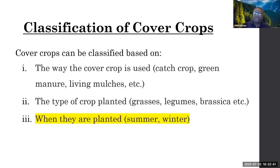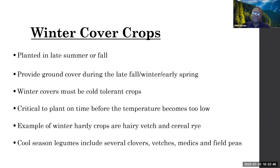So what are winter cover crops? Winter cover crops are planted late in the summer or fall. Basically, they are covering the ground for that period where the weather is going into the winter season and then up till the early spring. So you want to make sure that the ground is covered and protected from the elements, from erosion and all kinds of different things that can happen.